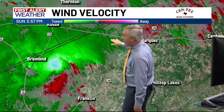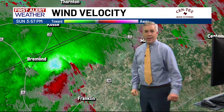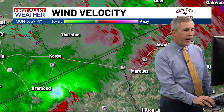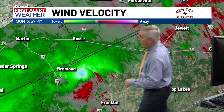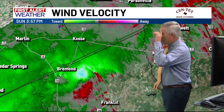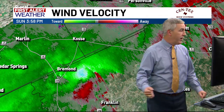I think this will stay east of the Cossie area, but we're going to be watching this area here, and I think it should stay south of the Lake Limestone area, but that'll be another area we'll keep a close eye on with this storm. But right now, a Robertson County storm, but if this track continues, this rotation continues to hold on, this is a storm that could become a Leon County storm that we'll have to be watching over the next half hour to 45 minutes with this.